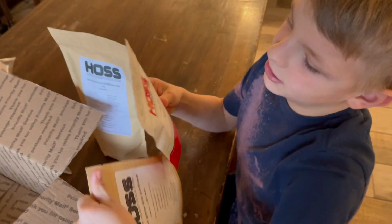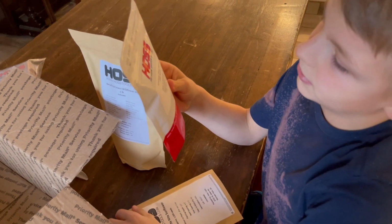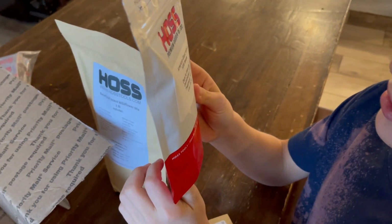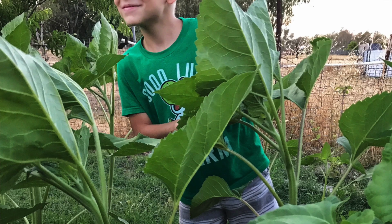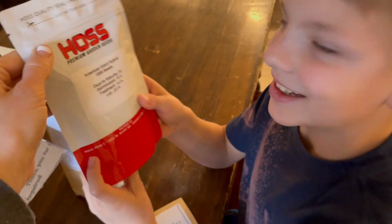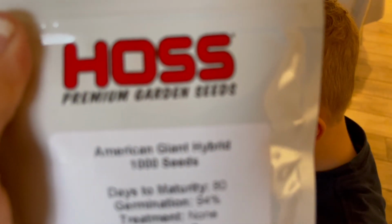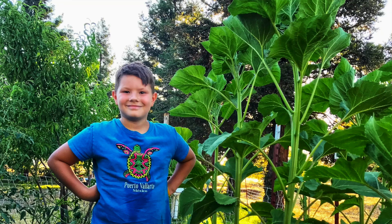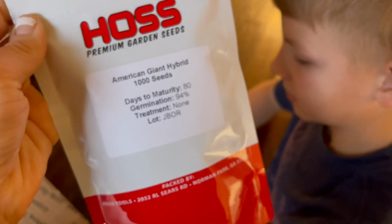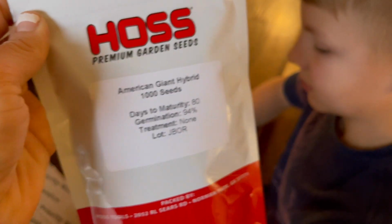So we got here American Giant Hybrid. Do you know what that one is? Do you remember those? The sunflower seeds? Yeah. Oh, yay. And it comes with 1,000 seeds. It's amazing. Wow. So we've got the American Giant Hybrid, and that was the one we grew last year and we loved it, and it's just really good for your soil as well. Like it helps aerate the soil because they go so deep, and they're just so fun to grow.